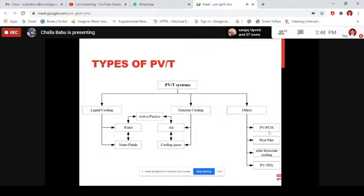Next, heat pipe type. I think the solar water heaters we see in India are using heat pipes. There is a glass tube structure, and in that there is a heat pipe which collects the heat energy from the sun and gives heat; we use that hot water. So we can integrate heat pipes with the PVT system also.